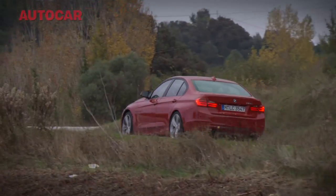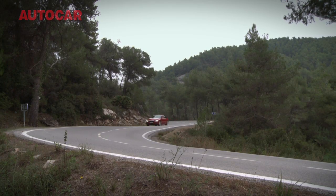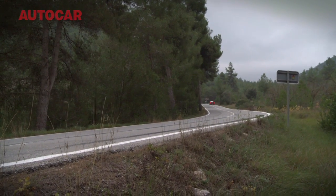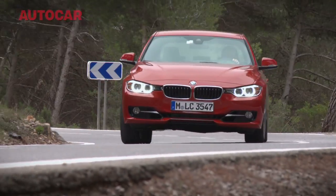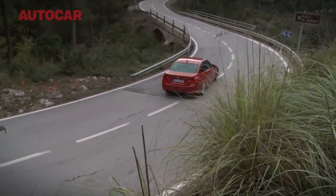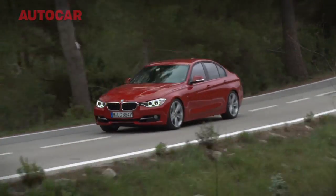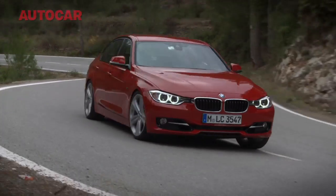This model is the 328, which, somewhat confusingly, particularly to a Neanderthal like me, is actually not powered by a 6-cylinder engine anymore. It's powered by a 2-litre 4-cylinder engine. Although it might sound a bit wimpish after the 6-cylinder engine, the numbers it generates are very impressive. You've got 241 bhp, 258 pounds-feet of torque, 0 to 62 in 5.9 seconds, and here's the killer, 44 mpg on the combined cycle. You just cannot knock that.